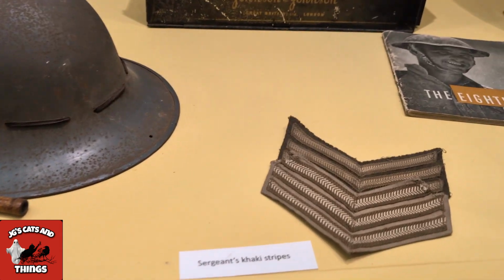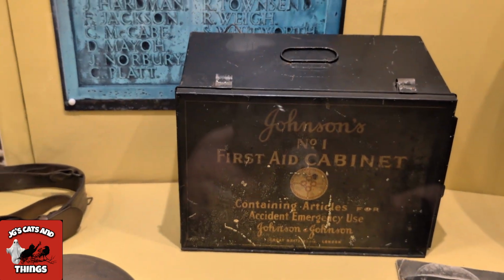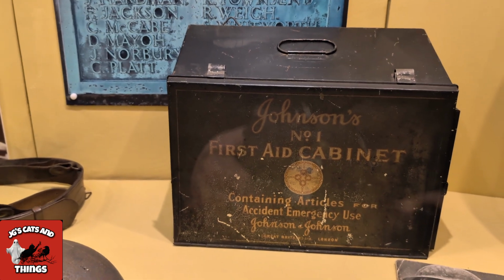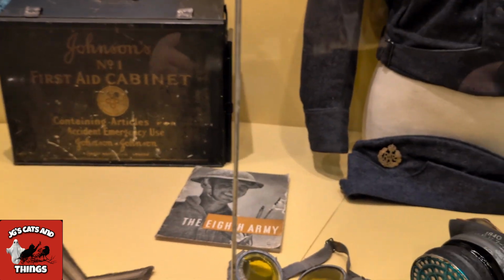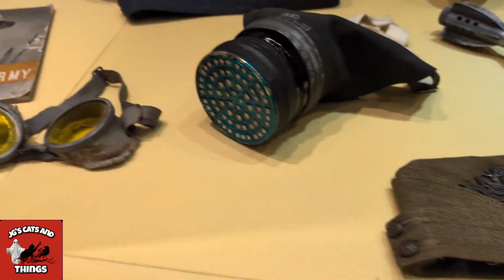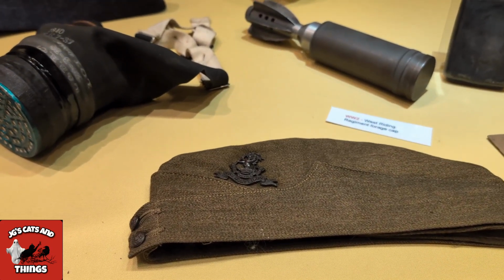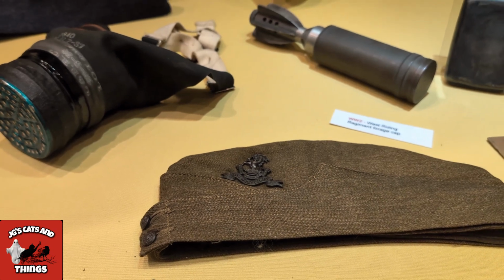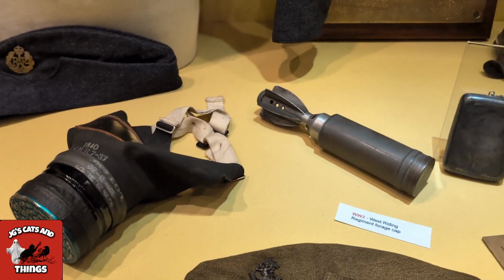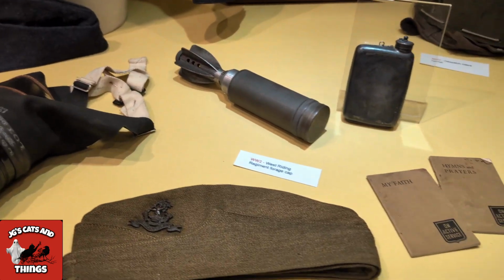Sergeant's khaki stripes. First aid cabinet. Gas mask. Goggles. World War II West Riding Regiment forage cap. So that's with a cap. I'm just looking at that as well.